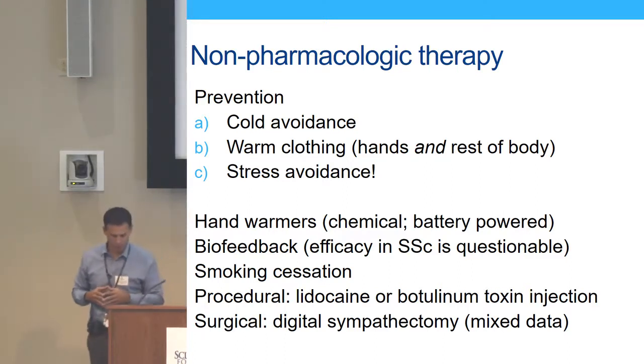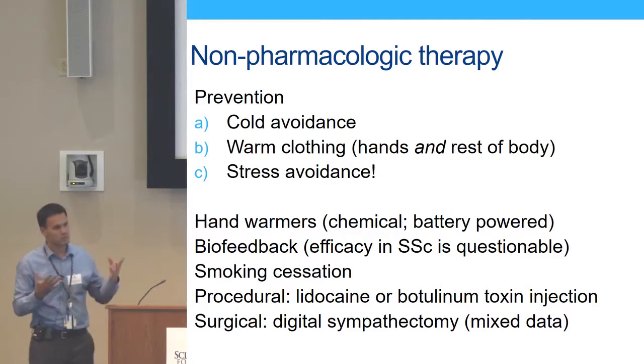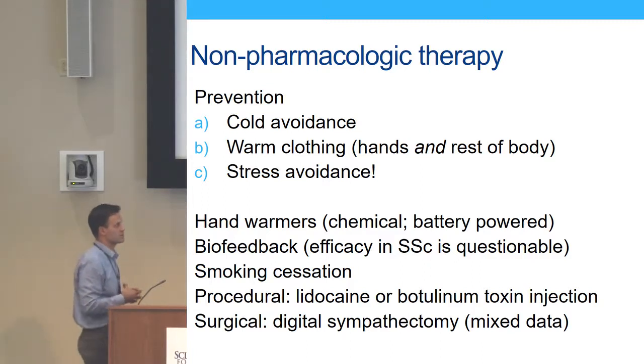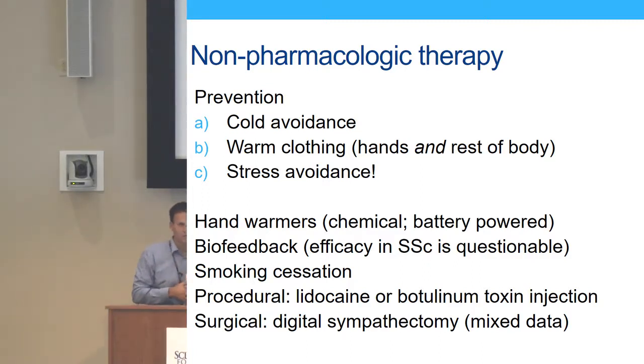Smoking cessation is important. So, why is that? Well, smoking can contribute to poor blood flow in general too. And so the way I phrase it to most folks is that we don't want a second reason for your fingers not to get blood flow. There are health benefits of stopping smoking anyway, but this is one that we would recommend.